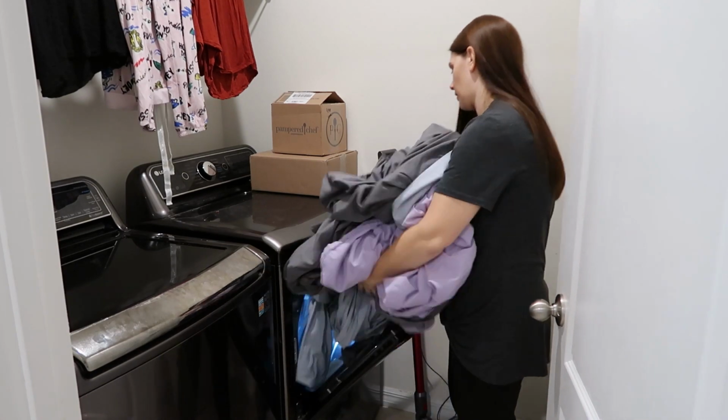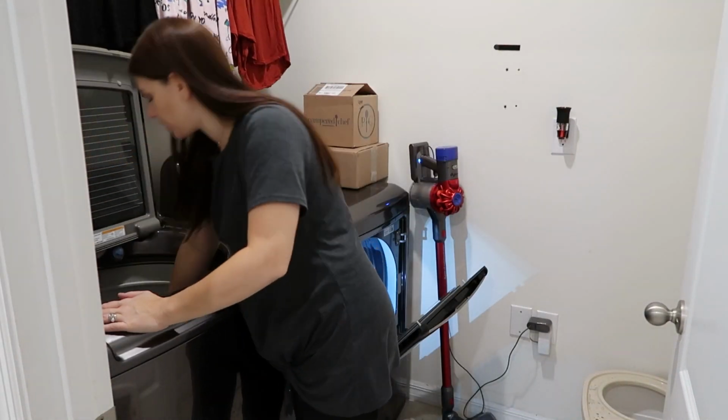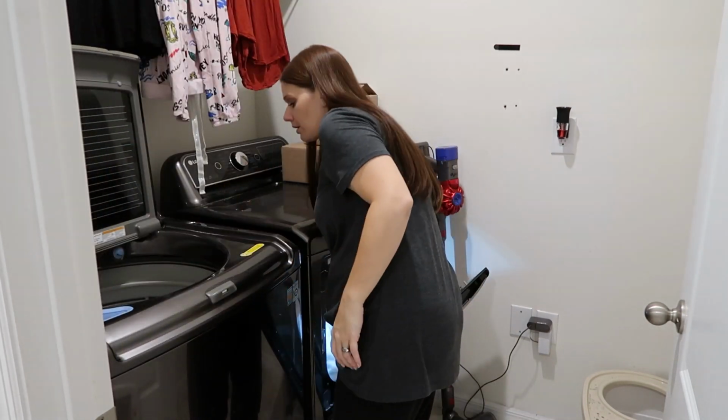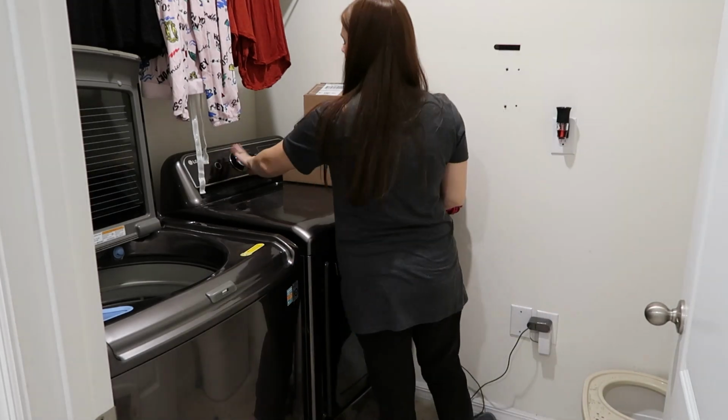And back to the laundry room again. Now I'm gonna take all these sheets and just go throw them on my bed and leave them there for a little while. Take all the comforters out, kind of shake them up a little bit, and then put them in there, but don't push them on each other too much, because then they won't dry right.